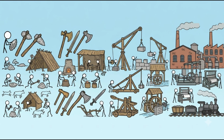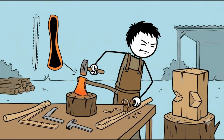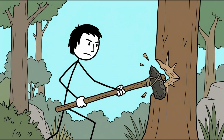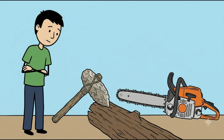This was a recurring pattern in technological history. First, humans improved materials. Then they improved design. Then they found ways to multiply physical effort. Eventually, they began building machines that could perform entire sequences of work with far less direct human effort. The ancient axe had helped humans overcome the limits of their bodies. Industrial machinery pushed that idea much further. And yet, something strangely familiar remained.